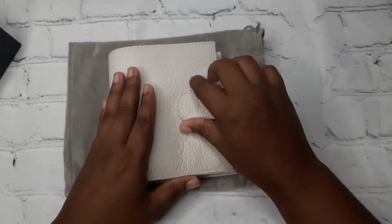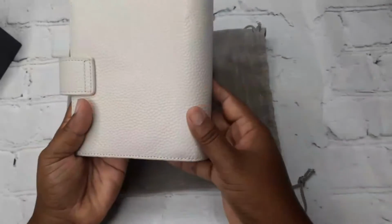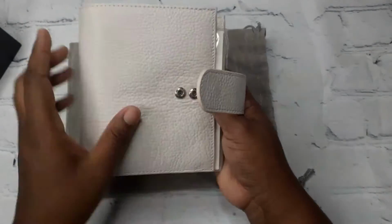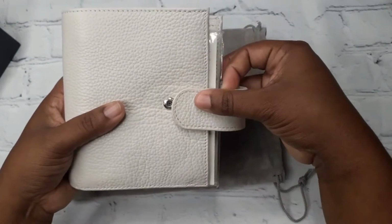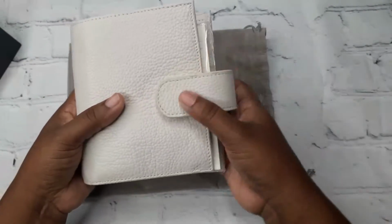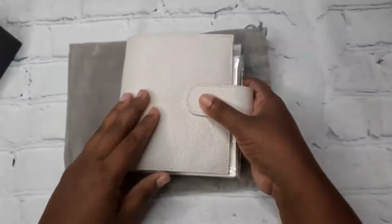The outside feels good. In the front, it's just like that. And then it comes with two little closures, and whichever you pick, it'll still cover, so it's not showing like that. So it'll be like that and like that. And then the first one is going to make your binder thicker so you can fill it in.